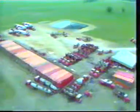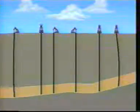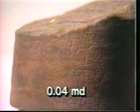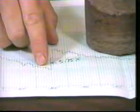Successful fracture stimulation treatments increase ultimate recovery by improving the productivity of individual wells, allowing them to produce at higher rates and extending their economic producing lives. Fracturing also permits a reservoir to be efficiently drained by fewer wells, improving the development economics of the area. Reservoirs with an effective permeability of less than 1 millidarcy are generally considered the most likely candidates for successful fracture stimulation treatments. Generally speaking, successful treatments have increased production rates from 1.5 to 8 times the pre-frac production rate. Increases can be even greater, particularly if the well also has significant near wellbore damage.